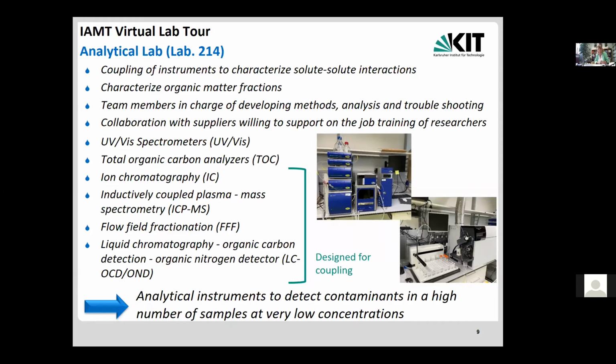Now, not only this, we also have started to become masters of instrument coupling. So of course, we have UV spectrometer or total organic carbon analyzers, which we also can put in line in our membrane systems. We then have ion chromatography and inductively coupled plasma mass spectroscopy, which we couple, for example, for arsenic filtration. The flow field flow fractionation together with ICP-MS or the liquid chromatography organic carbon detection to look at interactions between contaminants and organic matter. And of course, calibrating this. It's a great job and it's working.